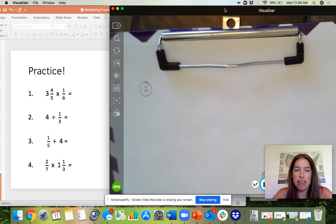So I can think of this as 4 pans of brownies, and each pan of brownies is being divided into thirds. And then I want to know, well, how many pieces am I going to have? How many pieces of brownie once I cut them into thirds? Go ahead and draw this one out. I'll be doing it up here.